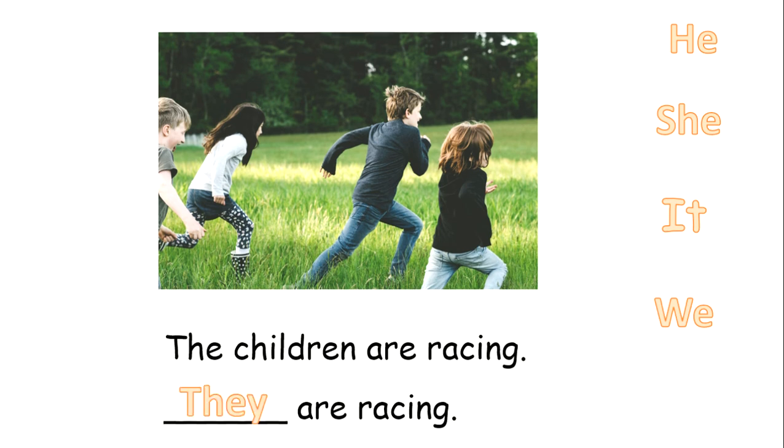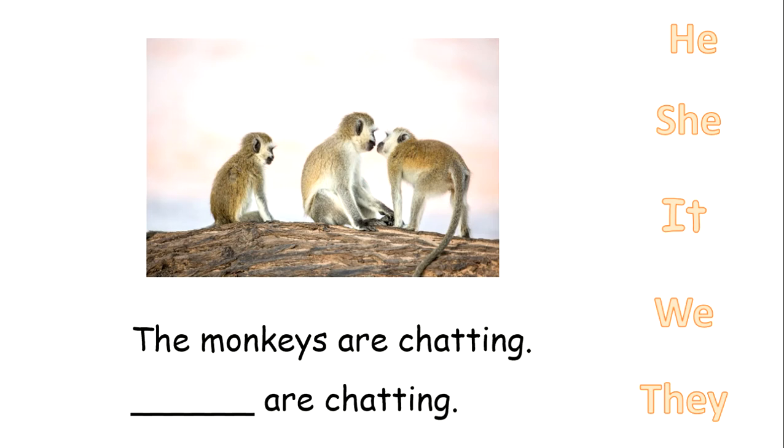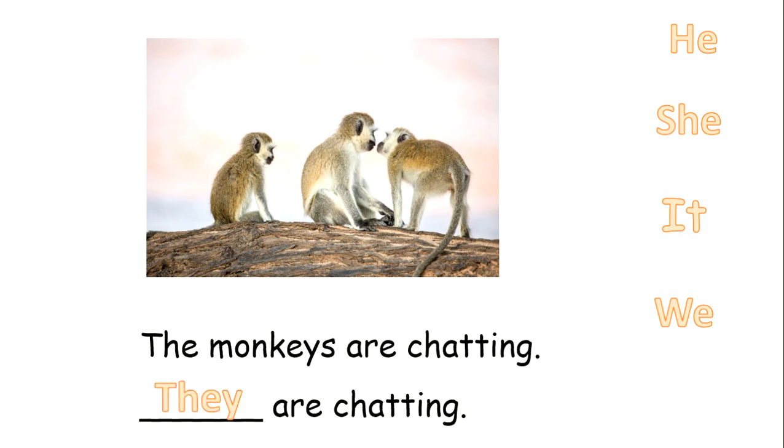Nice job. The monkeys are chatting. So I see this group of monkeys and they're chit-chatting away over there. What pronoun would I use? It? Would I say it are chatting? We are chatting? Or they are chatting? I will say they are chatting. I'm speaking about this group of monkeys. There is more than one of them. So I would say they.